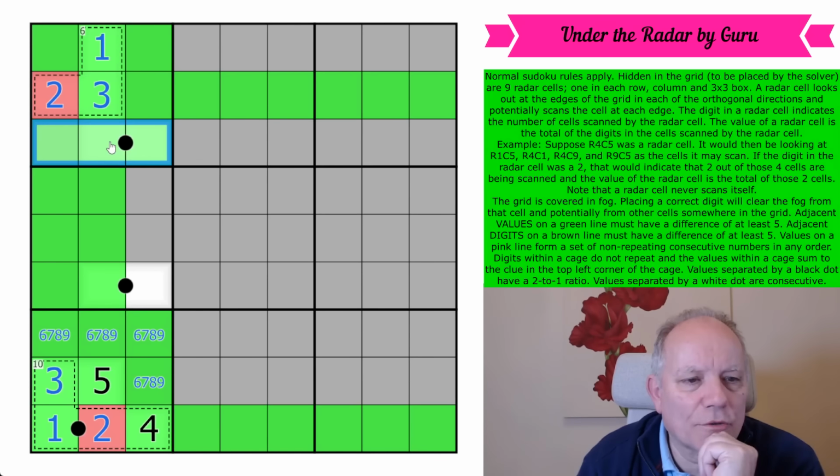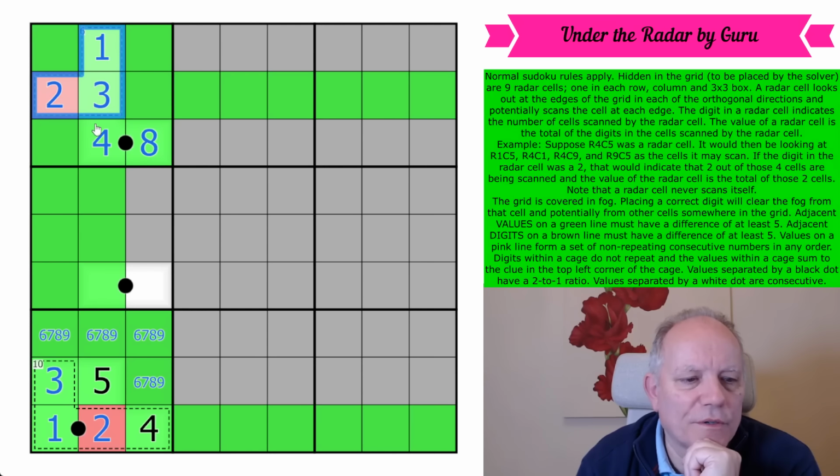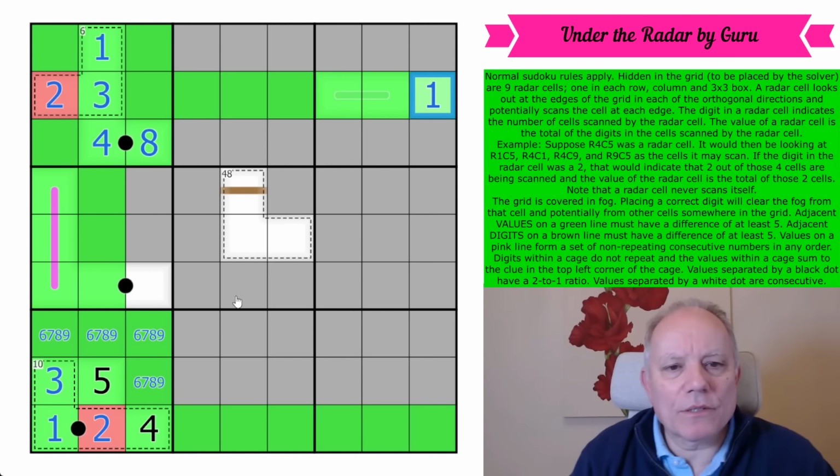Now, these are natural cells and they've got a black dot. They are a 4 and an 8, and we know the order because they can't use 1, 2, and 3. This 2, by the way, has to see a 1 there. It doesn't get a 1 there, so it is going to get a 1 here. Aha! And that's, oh, hang on.